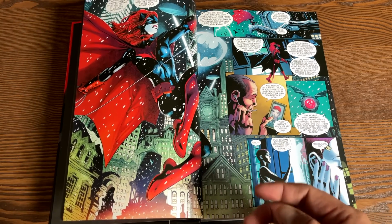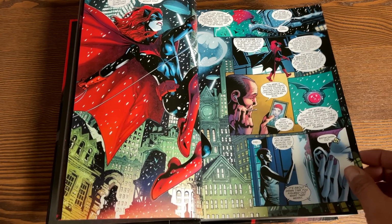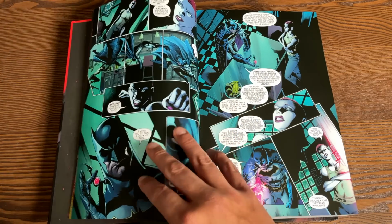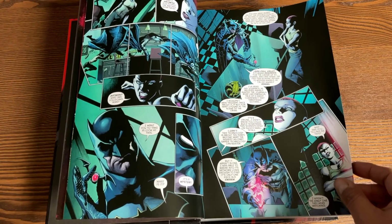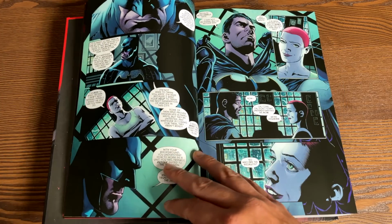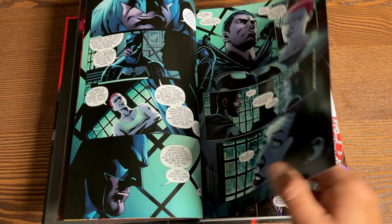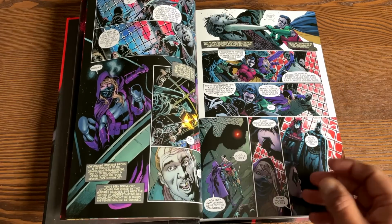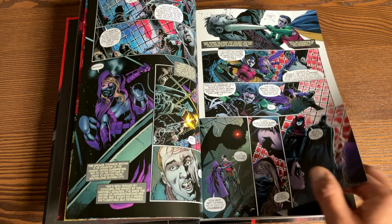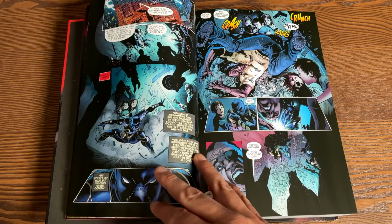So let's talk about the contents of this book. This omnibus collects Detective Comics 934 to 981, which is the beginning of the Rebirth era. And then it also collects Annual number 1, the entire Night of the Monster Men crossover event with Nightwing and Batman. So it collects Batman 7 and 8, Nightwing 7 and 8. And then what it collects in here that's not in the other deluxe editions is the Robin 80th Anniversary 100-Page Super Spectacular number 1.